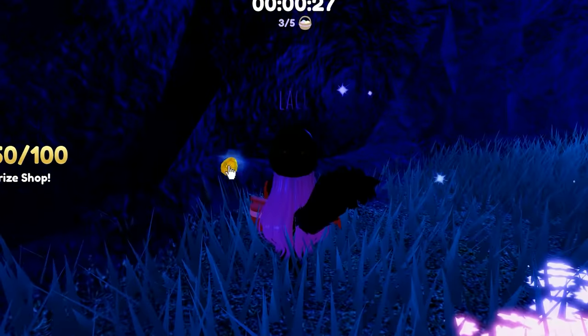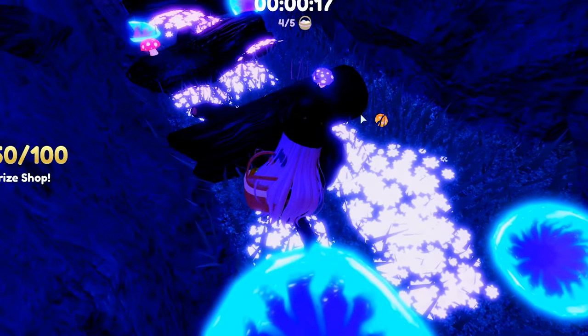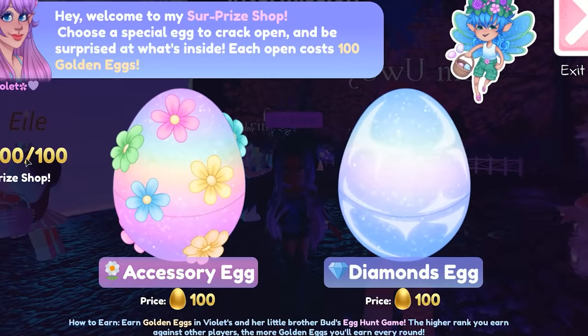There's another. Come on, one more. One more egg. Come on, one more. Yes. Right here. Okay, egg nest. Yes. 10 seconds to spare. Fancy wand again. Oh, I got 100 eggs. Okay, now I get to open something. Okay, let's open the beautiful accessory egg.